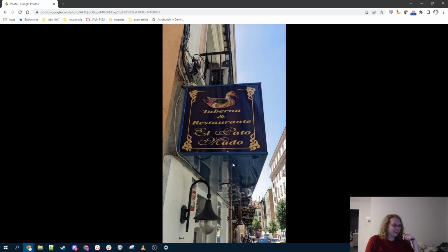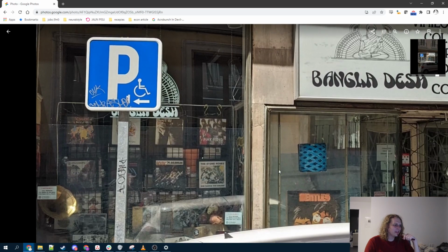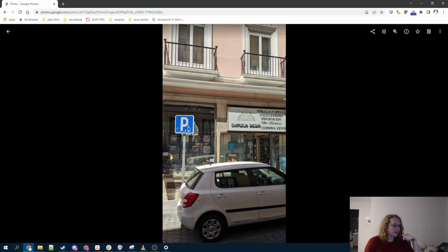This was a good duck, I thought. Some sort of duck restaurant. This was a cool music store. Unfortunately, it was closed, and I don't know if we could have spent a whole lot of time there anyways, since we were on the way to the restaurant.